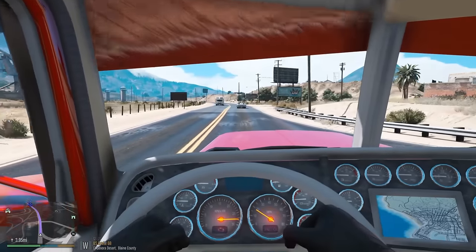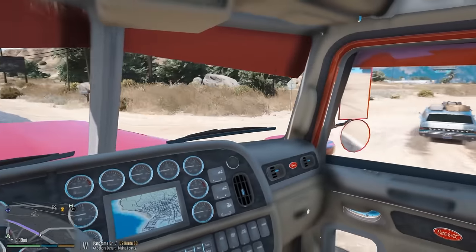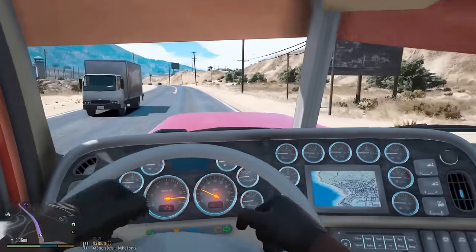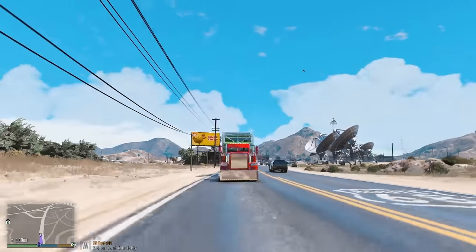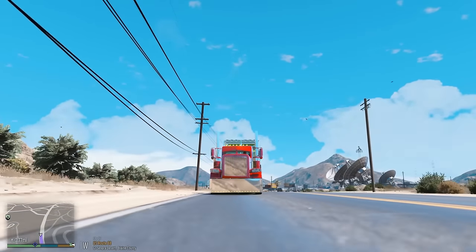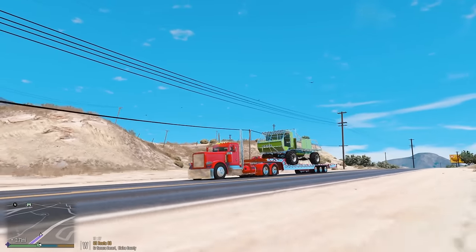Let me show you guys the inside of this Peterbilt. Beautiful truck, Peterbilt, excuse me. This thing is nice. I really like the sun visor on the front. That view looks amazing. And then we also have those green lights that kind of match the record that we're pulling. I really like this setup.